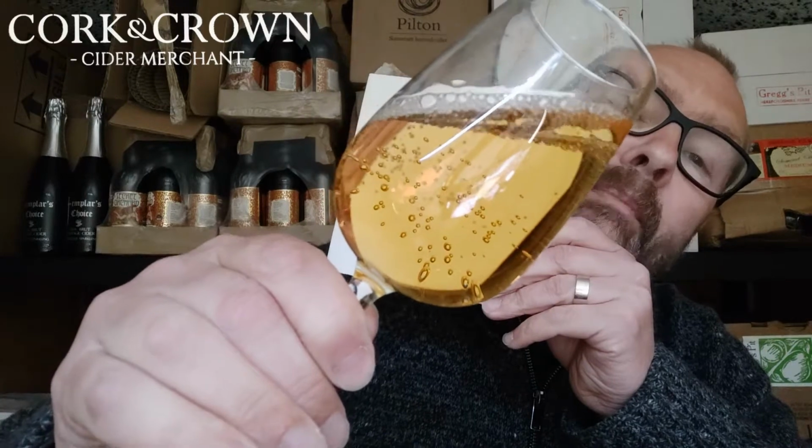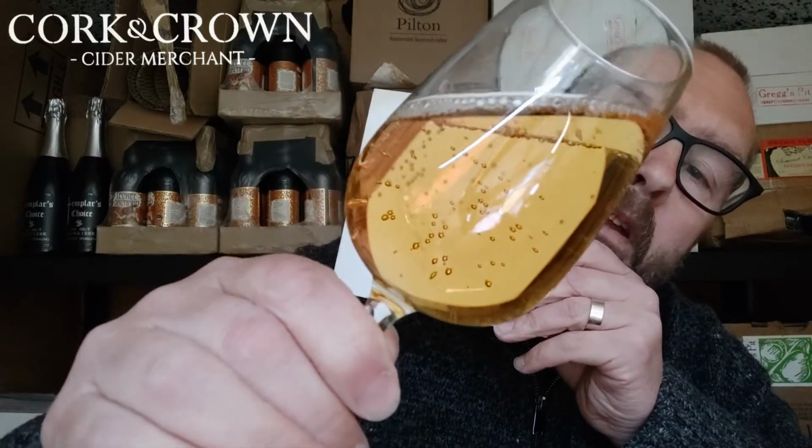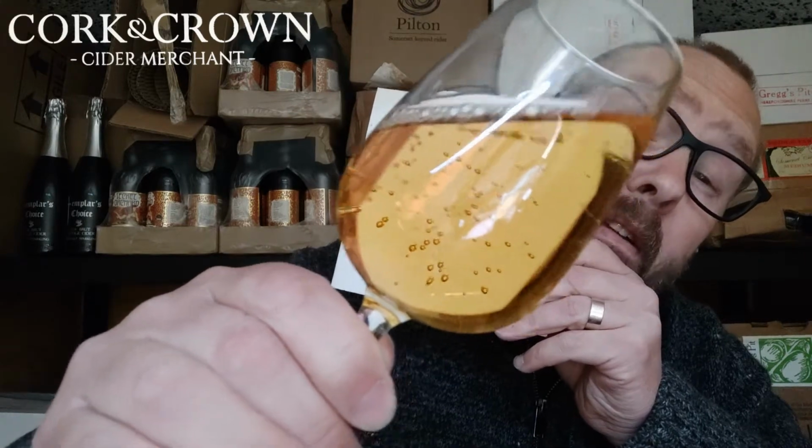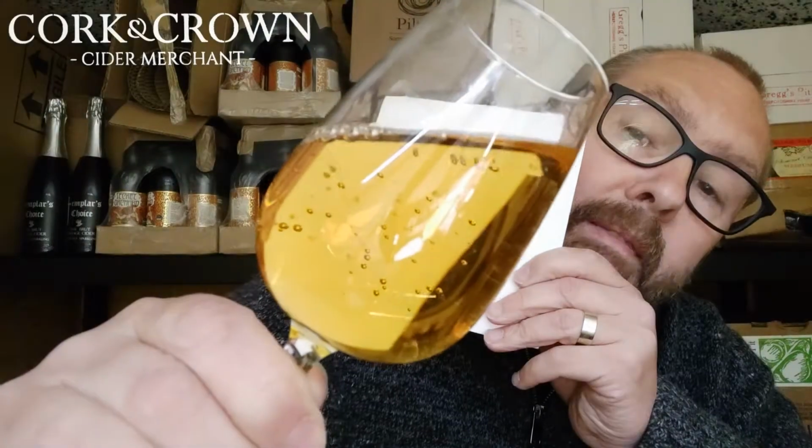A nice bright amber, that. Lovely bright amber. Some nice bubbles coming up in that glass. It should be quite fine because it's bottle conditioned rather than forced carbonated. Nice looking thing. What do we have from recently? We had the Two Rivers from this chap recently, from Martin Berkeley, which was a blend of keeved cider, so probably this actually, and John Gold, so culinary with a mix with some sort of bittersweet cider apples, etc. Right, let's smell it.